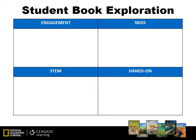Take a moment to pause the session and look through your student book. See if you can identify areas where students will be engaged and where the next generation science standards are identified. Do you see STEM content? And what about hands-on opportunities? When you've finished exploring, hit play to continue our session.